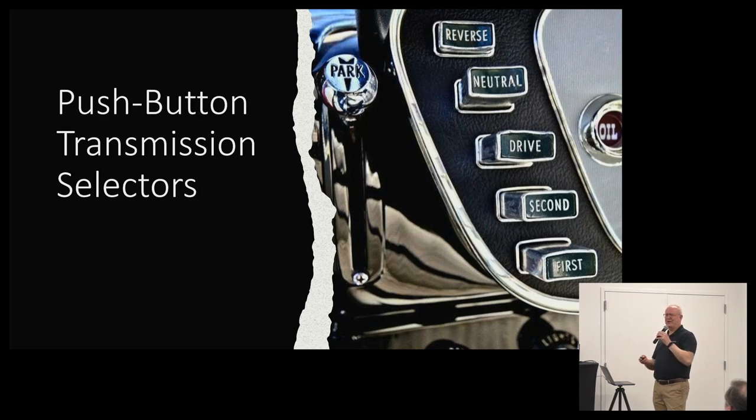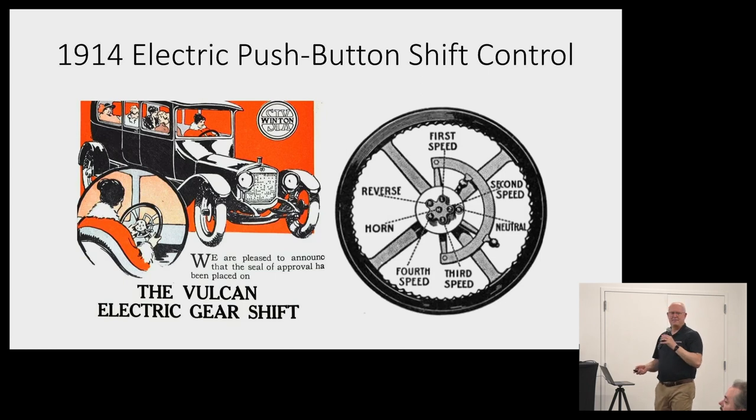Yeah, some of them, I know Rambler, I think Mercury too. One of the buttons you'd push also to start the car. You have a key, you turn the key, and you'd push the button. I think it was a neutral start button. But yeah, pretty cool. Several cars had them in the steering wheel, too. And we're going to talk about that here in a second.